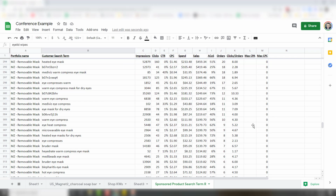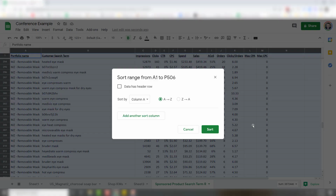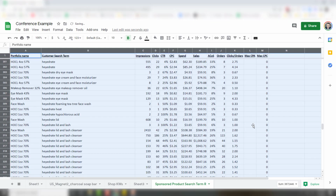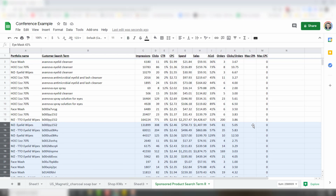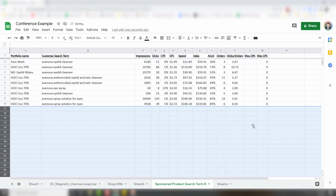So next we're going to get rid of the ASINs. We'll deal with the ASINs a little later, but not right now. So I'm going to sort range again by customer search term, and you'll see all the ASINs come up in the Bs. So we're going to grab all those. I am going to put those in a separate sheet. Come back to that search term.